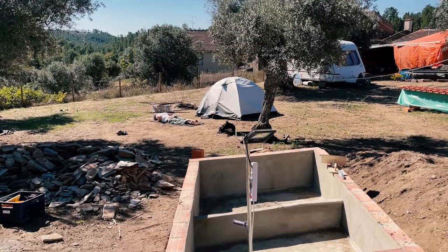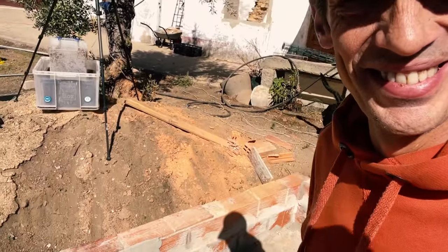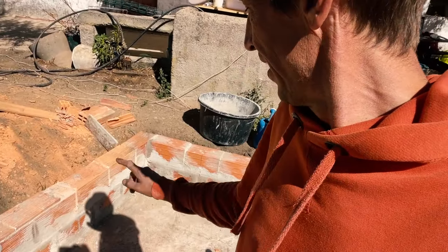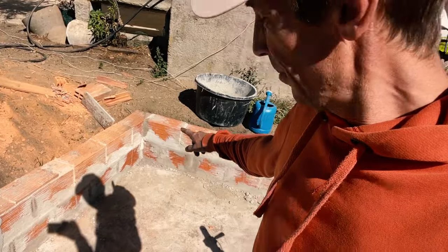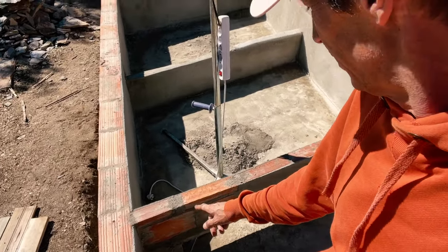So I didn't get to complete it yesterday. That was a lot of work. First I'm going to do the inside here, finish our little corner here, and then do the outside.